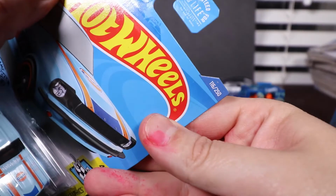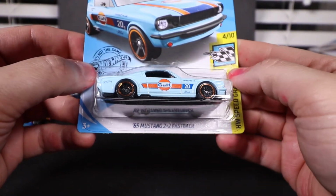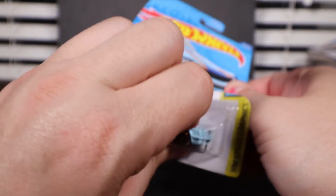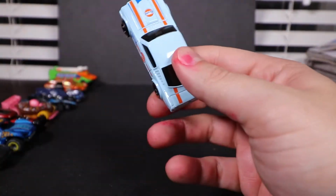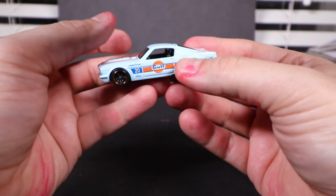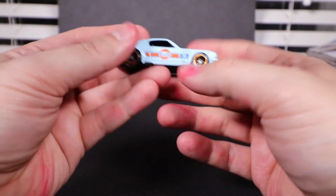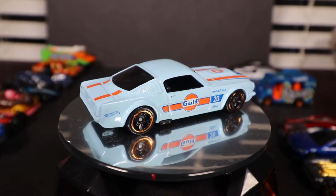Next is number 116, the 65 Mustang 2+2 Fastback in a Golf livery. Casting's been around for a few years. Looks really good with the Golf livery on it though. And all the same size wheels.